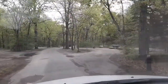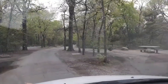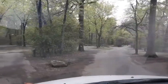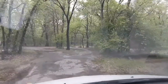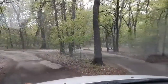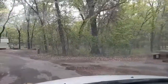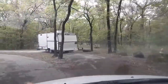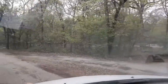But they're all so nice. I think I'll go this way. So in between each campsite, there's a lot of trees and stuff, so you're really not bothered by anybody else while you're picnicking and hanging out.